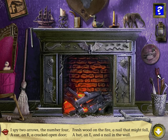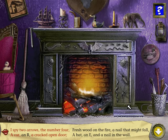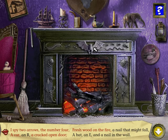One arrow. Two arrows. The number 4. A car. A cracked open door. Fresh wood on the fire. A bat. A nail that might fall. An E. A nail in the wall. An R.